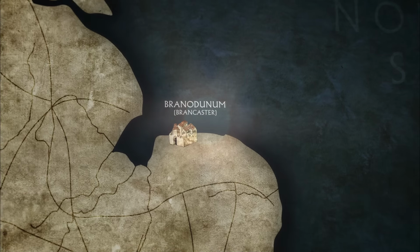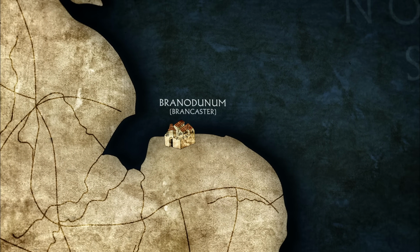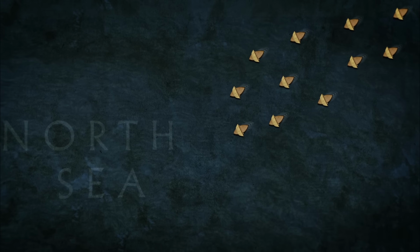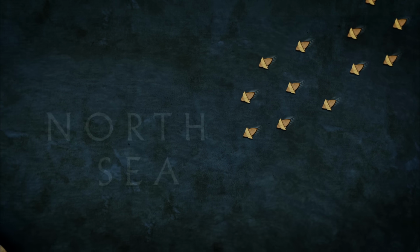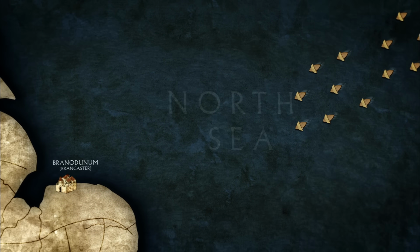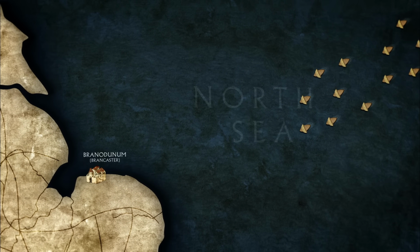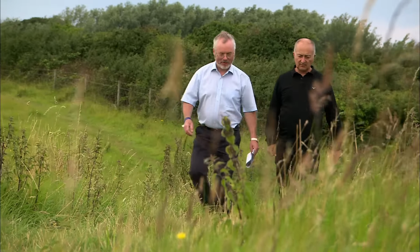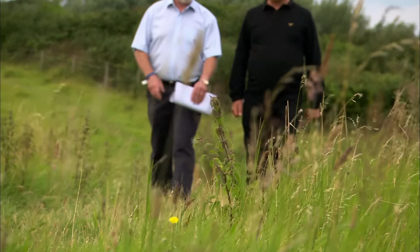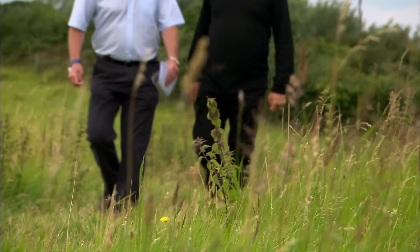The fort here has been known about for centuries. It was built by the Romans to defend Britain against marauding Saxons coming over the North Sea. But was Branodunum's purpose purely defensive? David Gurney has studied Roman sites all over Norfolk and has got some intriguing ideas about this particular shore fort.